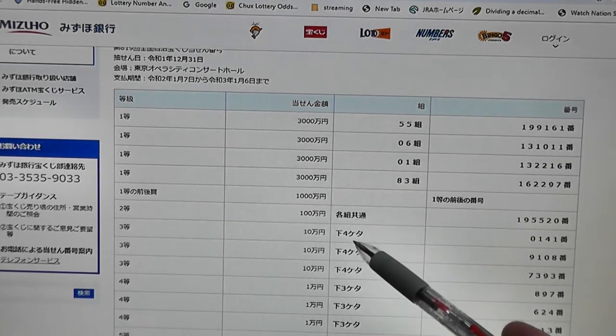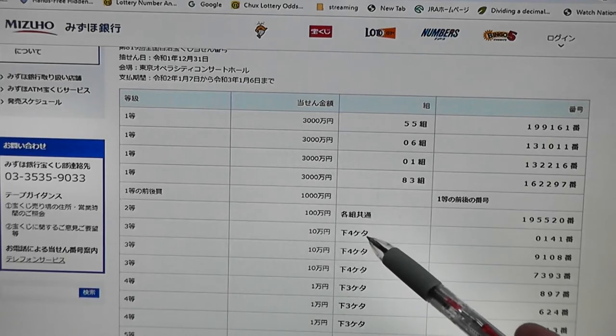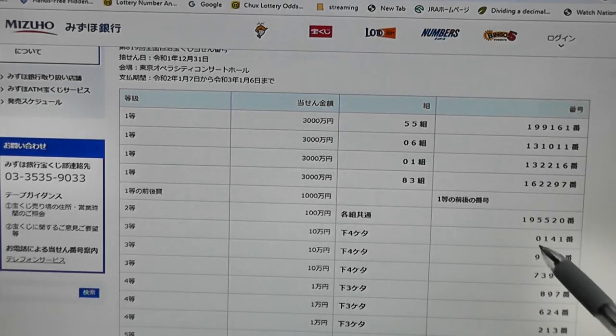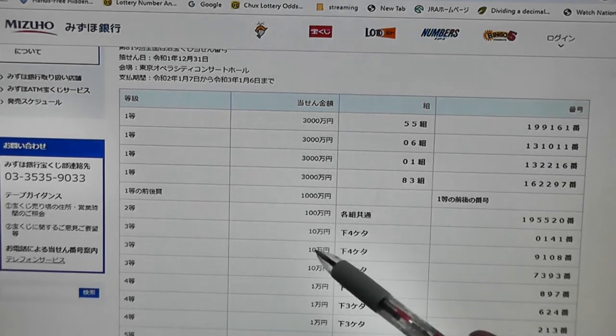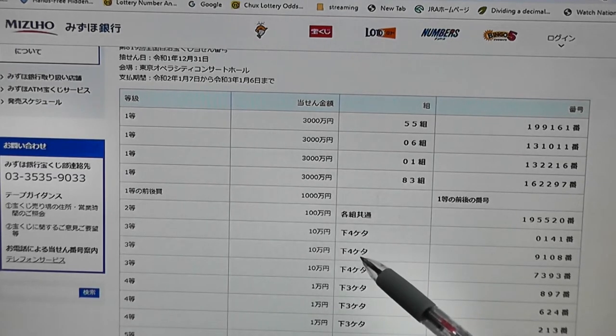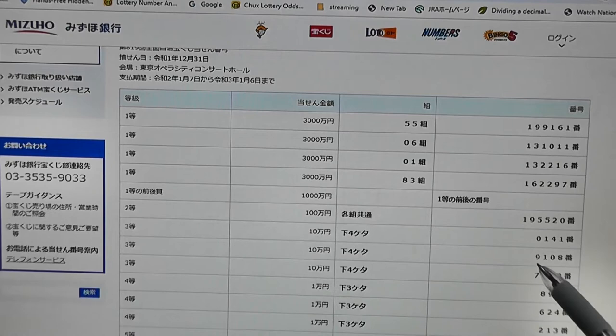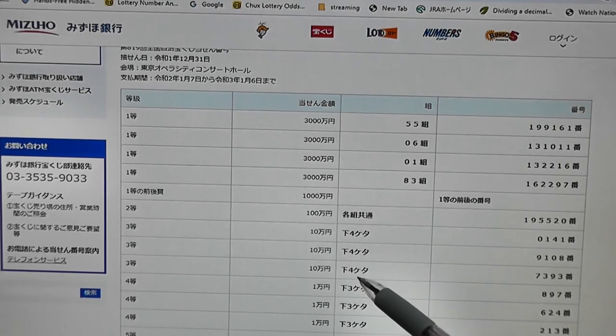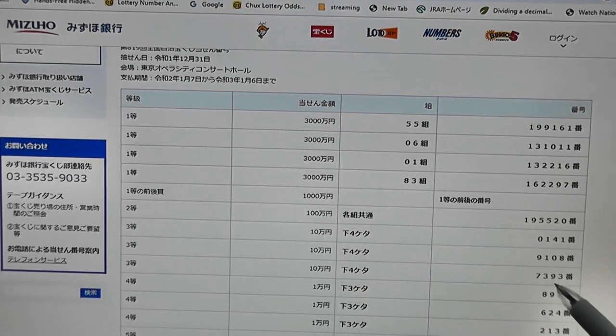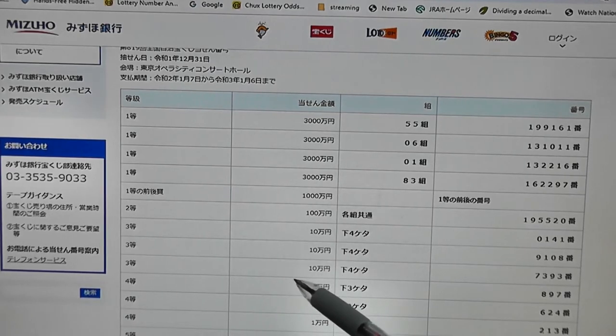For the third prize, if the last four digits of your numbers match 0141, you win 10 won. For the second third prize, if the last four digits of your numbers match 9108, you win 10 won. That is the second third prize. If the last four digits of your numbers match 7393, then you win 10 won. That is the third third prize.